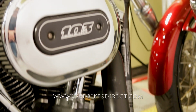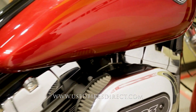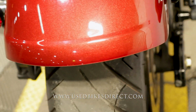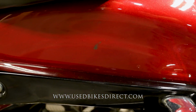Note that you do have a couple of light scuffs, scrapes, and scratches along the way in that exhaust, as well as on the top of the tank, just the tiniest of dents right there. You can really only see it when the light hits it just right. Now, as we pan over some of the bike, you're going to see a couple of light little chips like what you have right in there, a couple of scrapes in some of the hardware, and light scuffs throughout the plastics. Checking out the left side over here, a couple more little chips.